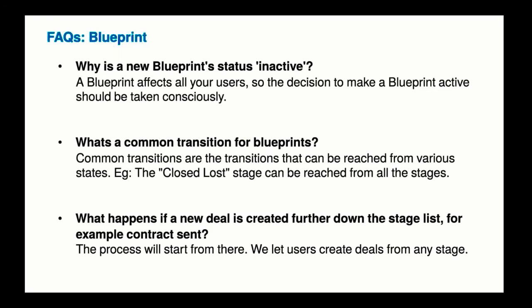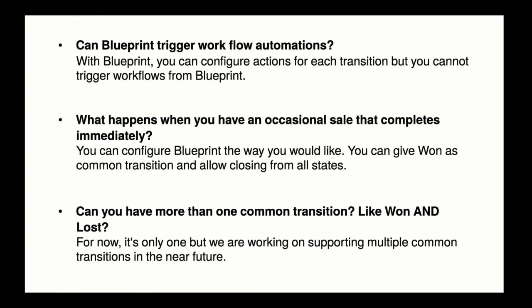And what happens when a new deal is created further down the stage list? Let's say around contract sent. If it's created further down the stage list, then yes, the process will start from there. So we let users create deals from any stage that they deem is required.